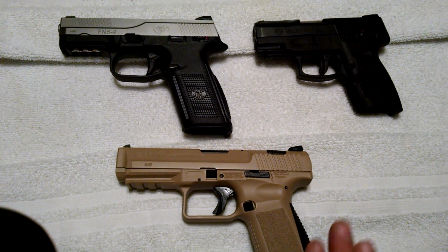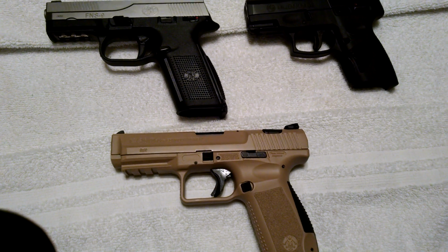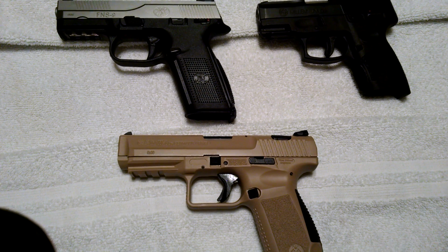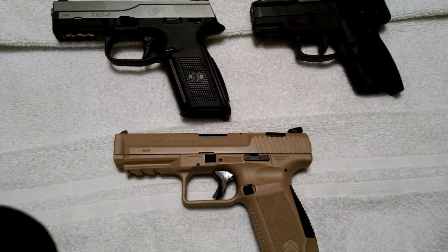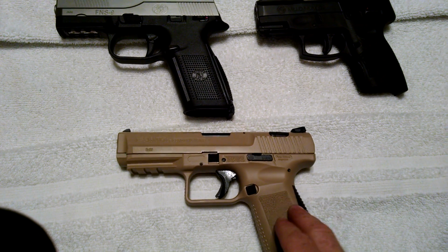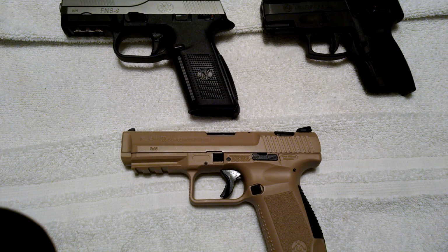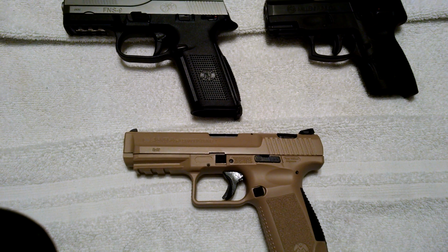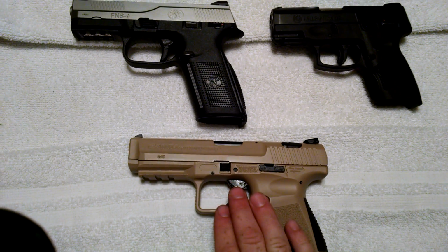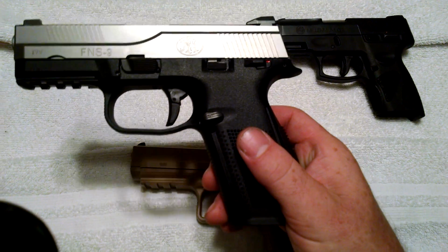An excellent trigger. All the things you heard from Such and Hickok45 and all those guys saying how awesome the Canik TP9SA trigger is. I think Hickok actually used the word heavenly. This is still my favorite of all these guns. I mean, I've had a Smith and some Rugers and some others, but this is just excellent. $330. Excellent trigger.